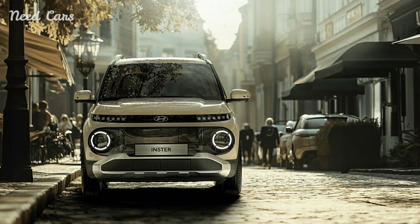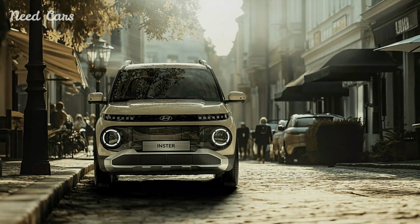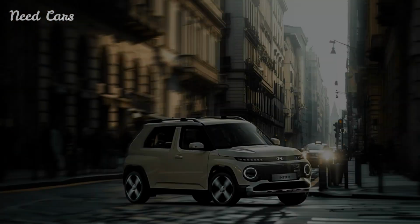By harnessing the power of electric mobility, Hyundai aims to lead the charge towards a cleaner, more sustainable automotive future while delivering vehicles that inspire and empower drivers around the world.